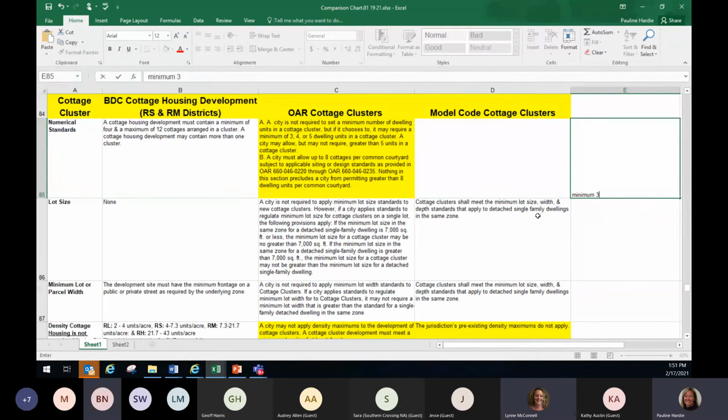Looks like Bill has a hand up. Yeah, so my question is, how does this relate to the small dwelling unit developments where there's a minimum lot size of 1,500 square feet? These are different because those small dwelling unit developments are individual lots with street frontage. These cottage clusters don't have to have a street frontage. They have to provide open space. And the small dwelling unit developments are much more restrictive on the size of the units.